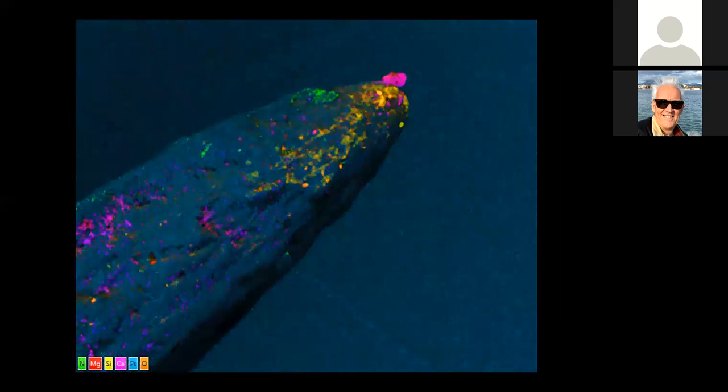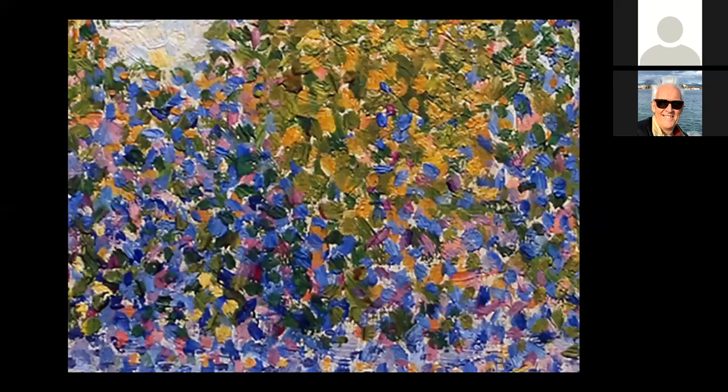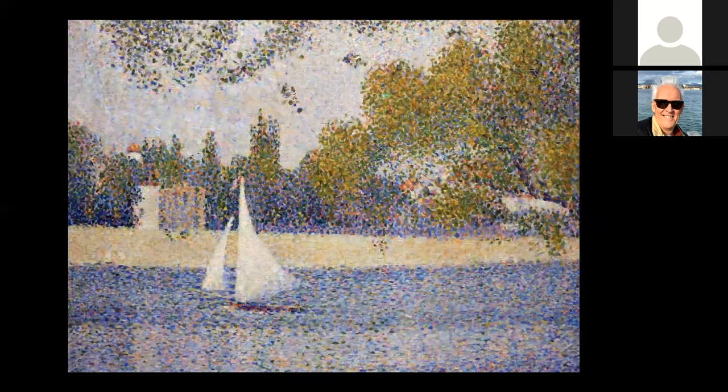More significantly, Chevreul's theories were to have a profound influence on the development of painting at the time, and particularly the neo-impressionist painters like the pointillist Georges Seurat, who developed the style of applying color in small dots that from a distance fused to create a more unified surface. And from a distance, the tones became even more unified.